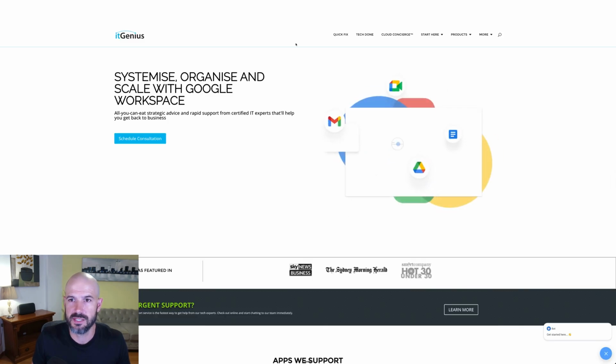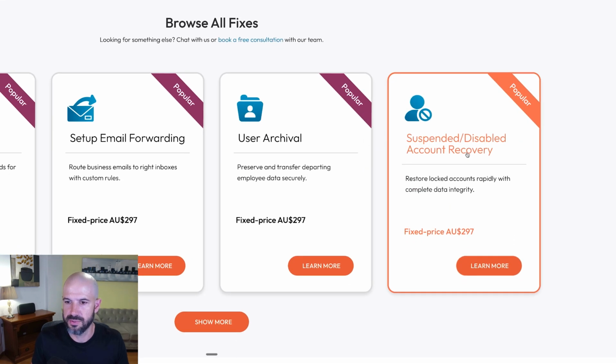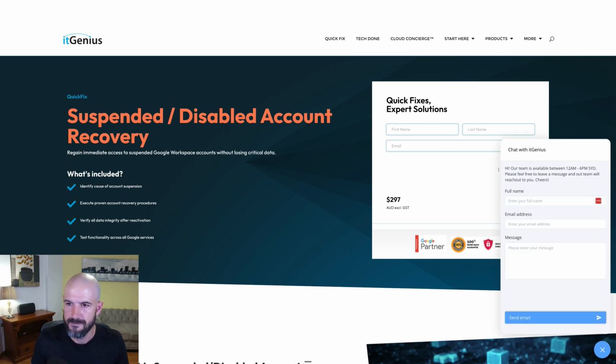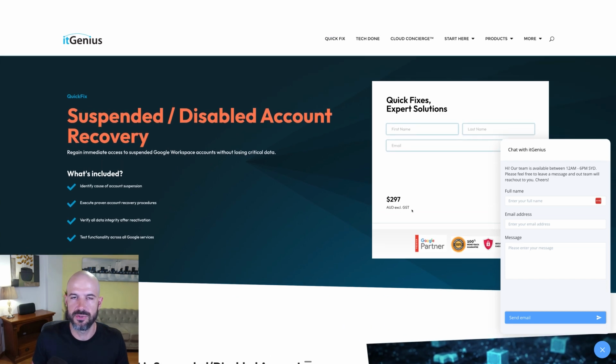So if you're interested in that, you can go to the Quick Fix menu, and this is actually one of our most popular services. Head along to the Quick Fix menu, and you'll see it's probably up here in the popular ones. Here we go, suspended, disabled account recovery. If you open that service, you can check out online. As long as it's during business hours in Asia Pacific or the Americas, you'll be able to chat to our team immediately and get this resolved. It's got to be on a business day, business hours, but our team are on live chat, ready to rock and roll and help you out. So send them a message on chat, and they'll be able to help get this fixed for you. It's 297 Australian dollars, which is very affordable for most businesses. There we go. Hope that one helps you.